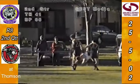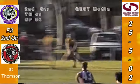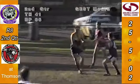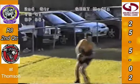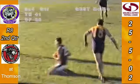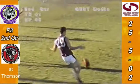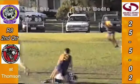Simon Connolly, 2-on-1, and numbers went out because Christian Hyland picks it up for Thomson. Oh, he's gone across the goal. He's a dangerous kick. He's found Sawley, however. He's gone wide looking for and finding his teammate there in Daniels. Now Daniels goes towards centre wing. It's into the sun. The only player to see it was Simmons of Bell Post Hill. And between the two Thomson players takes the mark. He kicks towards centre half forward.